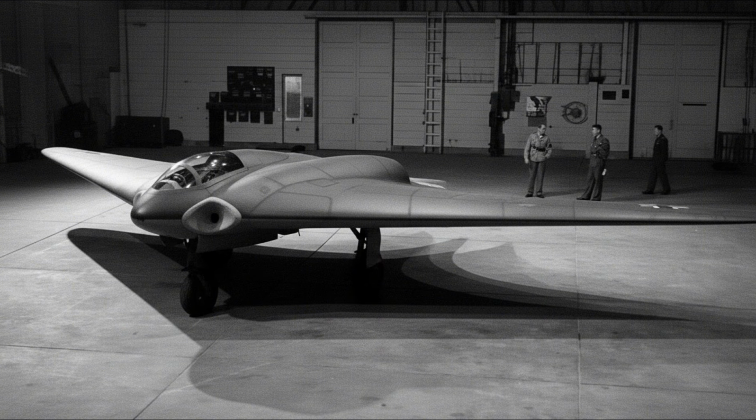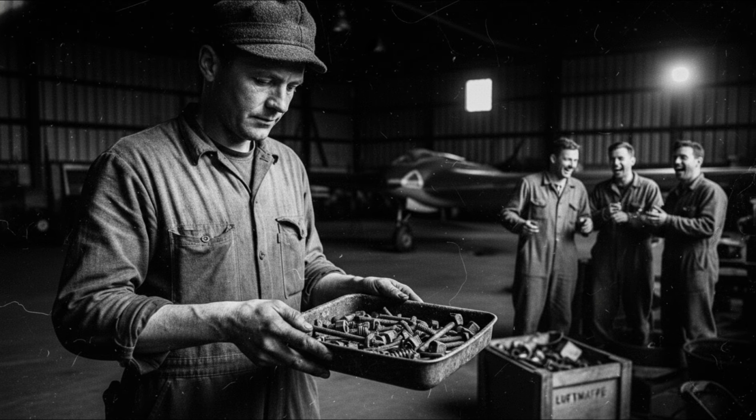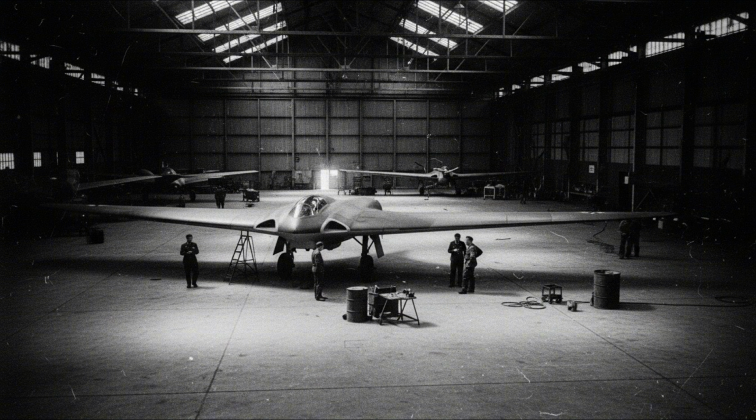Engine failures during combat were terrifying. Loss of power at low altitude meant almost certain death. Pilots began reporting hesitation to push engines to combat power, preferring to conserve power and maintain margins for emergency situations. This reduced combat effectiveness even in aircraft that hadn't experienced failures.